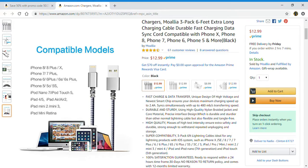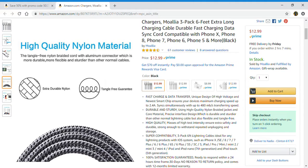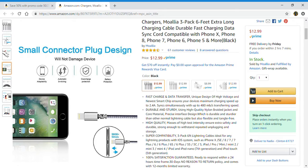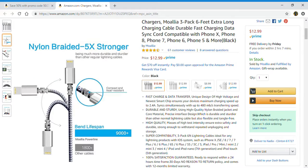It's durable and sturdy, using high quality nylon braided jacket and core material. Precision interface design, which is durable and sturdier than other normal lightning cables, but also flexible and tangle free. Masses of high test intensity ensures extra safety and durable, strong enough to withstand repeated unplugging and storage.